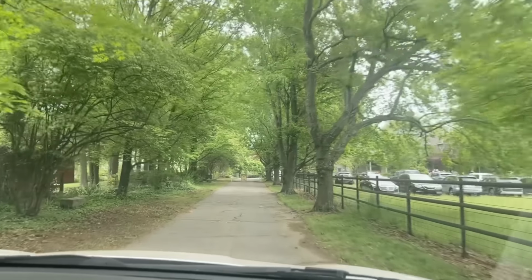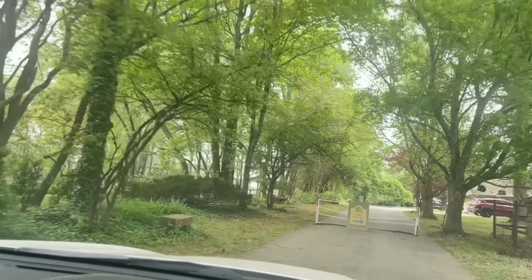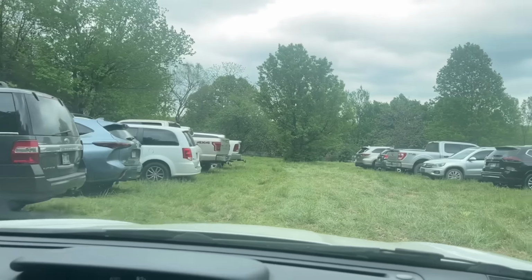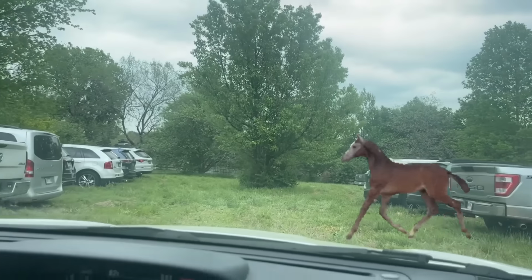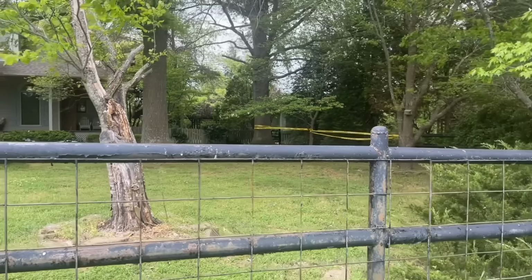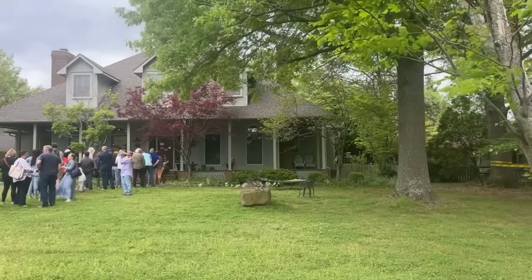Right when we were pulling in, I knew this was going to be a really special place. And it is a rather large estate. We only got to see part of it. Some of it was portioned off where you couldn't go. But this, I found out later as we wandered around, would have been a gorgeous horse pasture. And you enter in to the front of the house here.